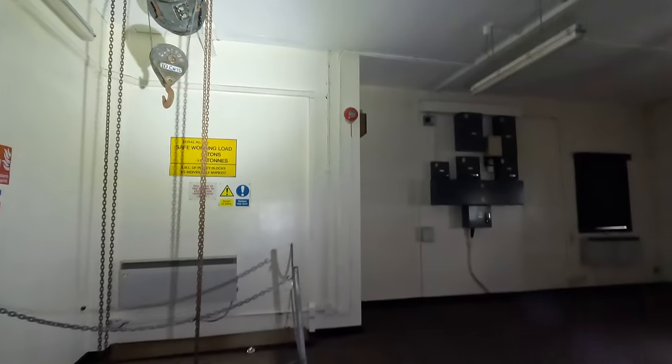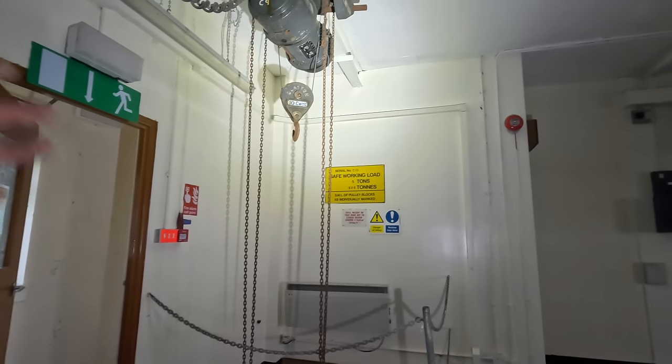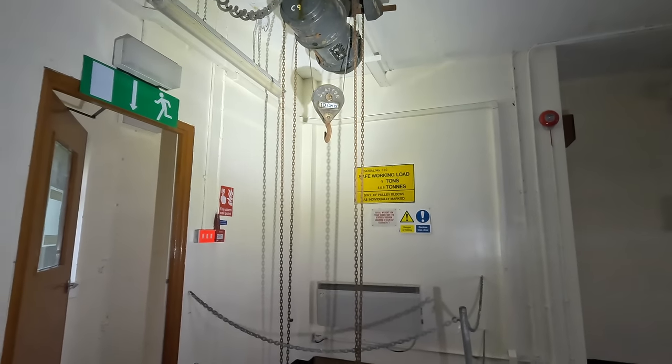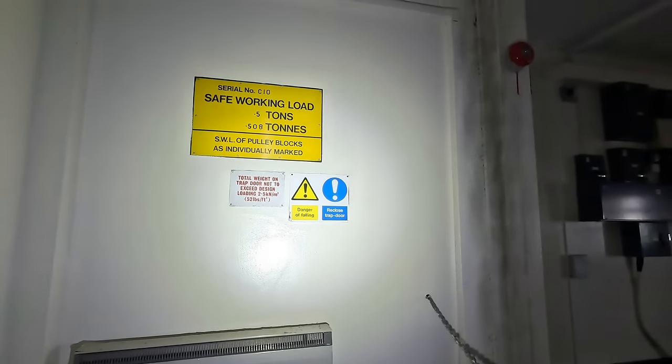So you may have noticed on some old equipment, you've got CWT or hundredweight. So 10 hundredweight is 10 times 100, 1,000. So it's 1 ton working load on that hook. But the safety plate has a 0.5 ton working load of the pulley.